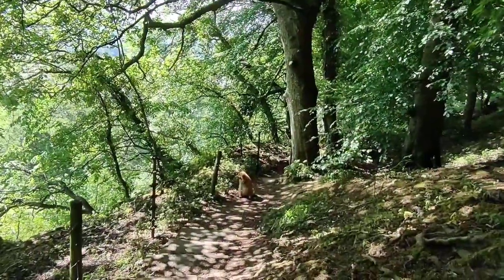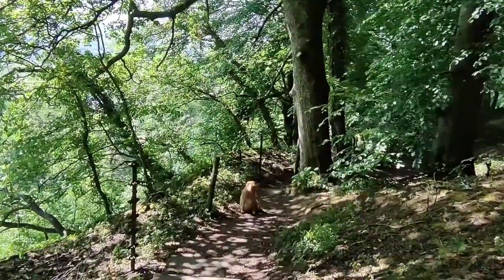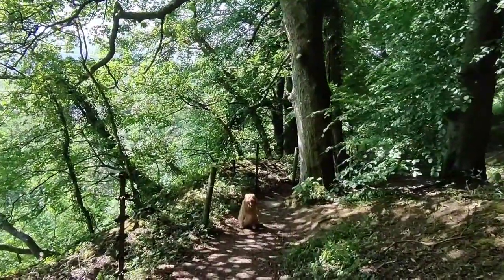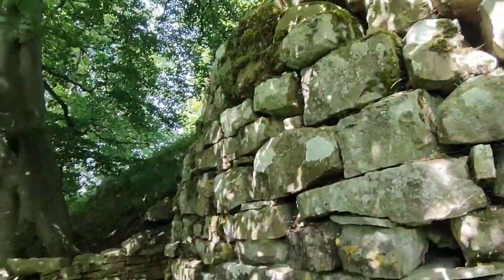Oti's just getting a bit ahead of me, so I've put her in a sit to wait while I catch up, which is much easier on her on these hot days than keep calling her back. Good girl, wait there.